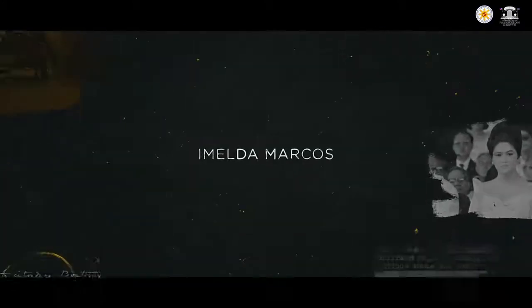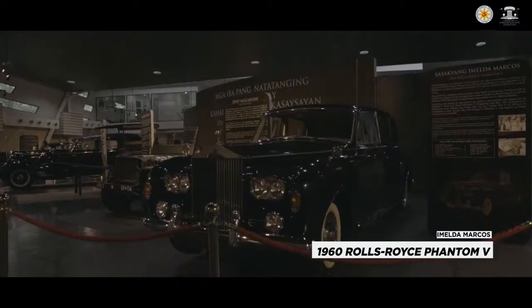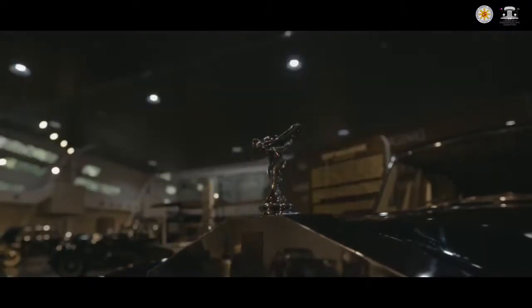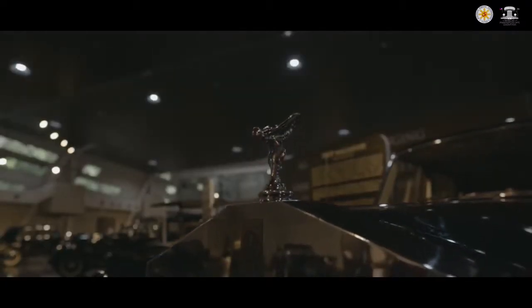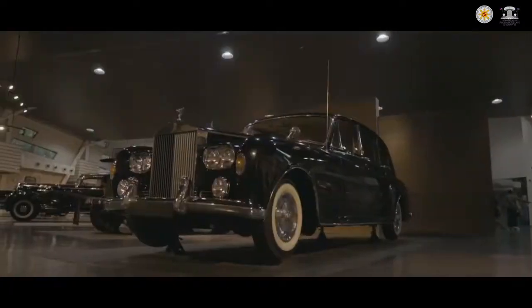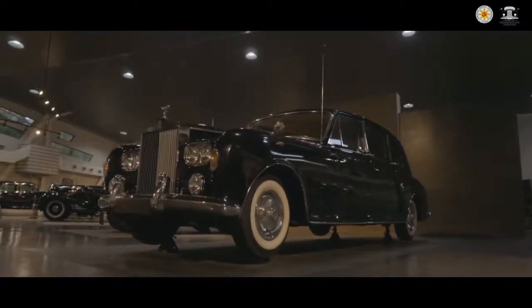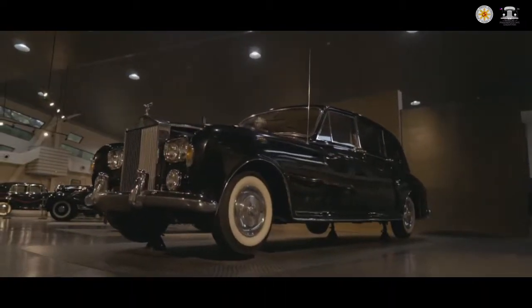Imelda Marcos, 1960 Rolls-Royce Phantom 5. The car of Imelda Marcos as First Lady was the only car of its time that competed with the presidential car in terms of stature and opulence. While Ferdinand Marcos was chauffeured in the Lincoln, Imelda was wafted in a 1960s Rolls-Royce Phantom 5.